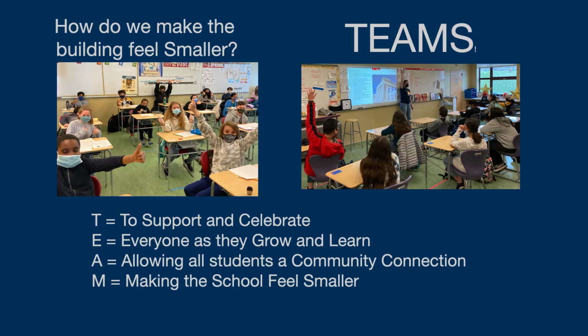With such a big school and so many students, we work hard to make sure that everyone feels connected. One way we make the school feel smaller is through using teams to support and celebrate everyone as they grow and learn, allowing all students a community connection and making our big school feel smaller.